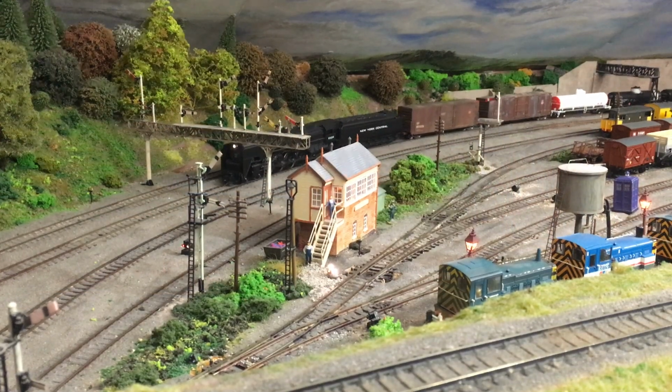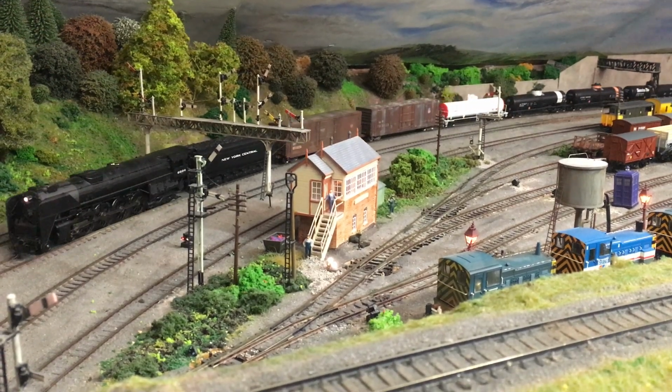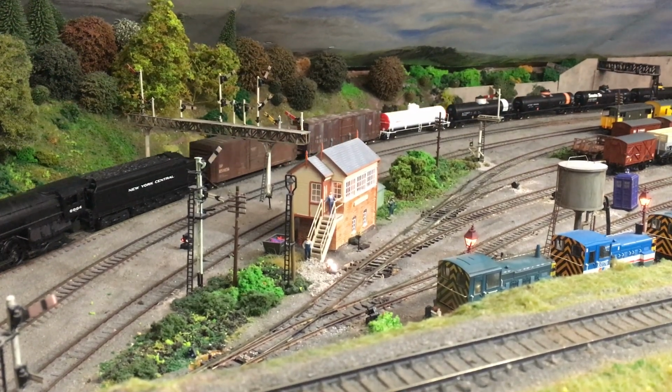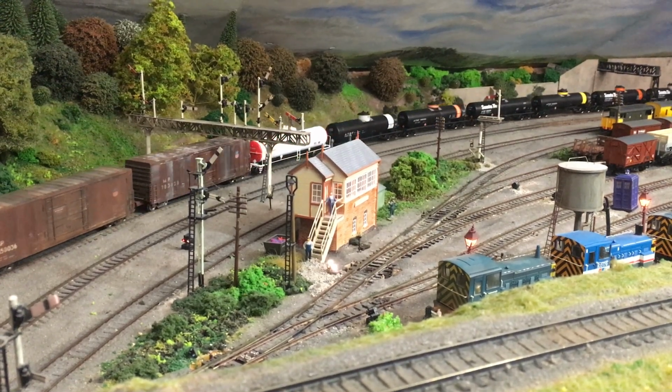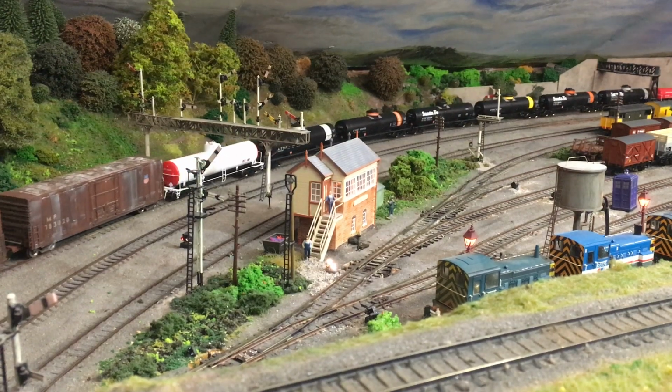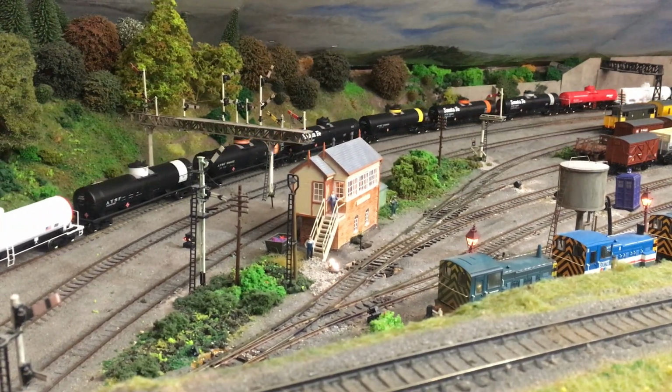When it comes to running on the layout, they're very, very free running. Certainly you can make up some incredibly long trains, and they're just completely unfazed. They get round without any issues whatsoever. They're some of the most free running wagons that I've actually had here on Weir Yard.